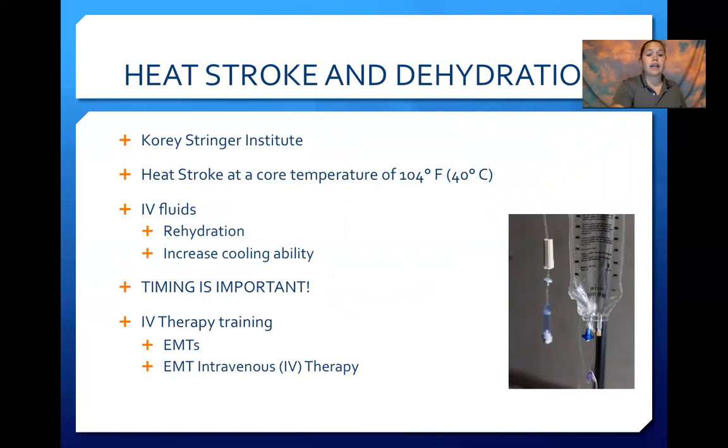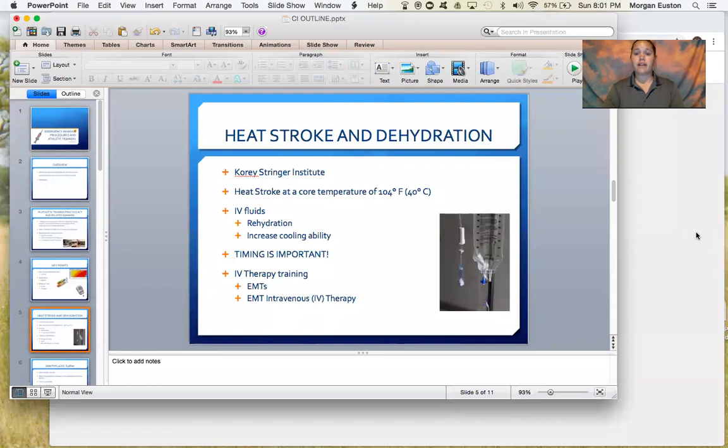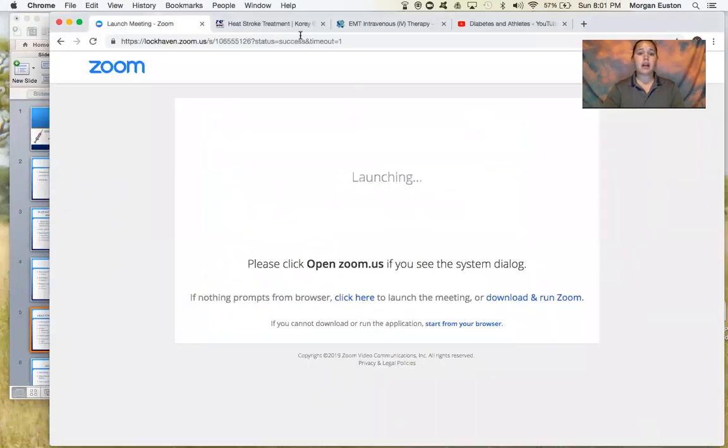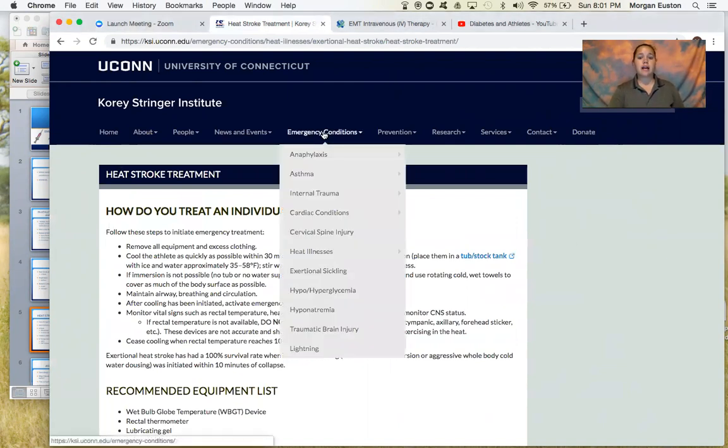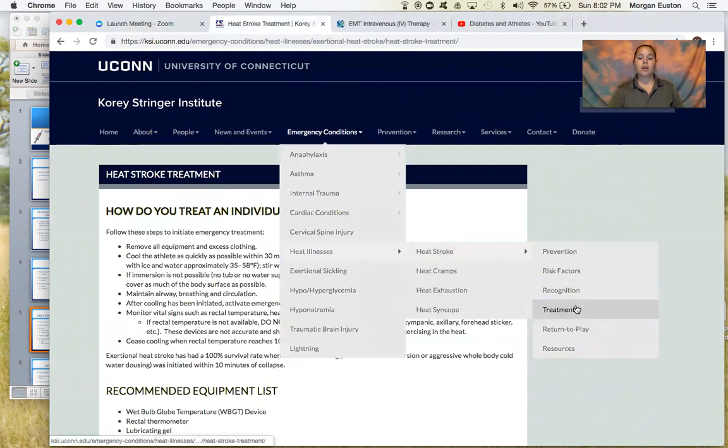So if we look at the Korey Stringer Institute, I have pulled up their treatment section. If you look at the website here, it is extensive. And this is really what athletic trainers use as the gold standard of treatment for heat illnesses. You can come into their emergency conditions tab, come under to heat illnesses, go to heat stroke, and then we are under treatment right now.